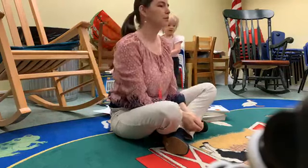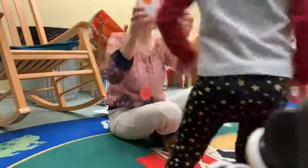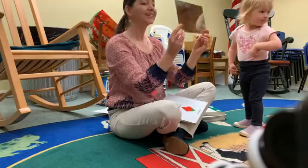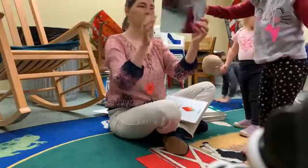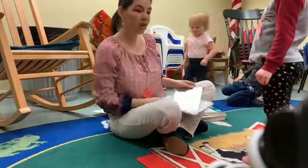Cool. How about, I'm going to show you a shape. Do you see this shape right here? It's blue. What shape is that? A square. Yep, it's a blue square. Oh, do you know what? This mirror is a shape. It's a rectangle, right? It has 4 sides, right? 2 of them are longer than the other 2. So these are lots of different shapes.